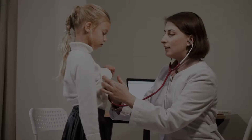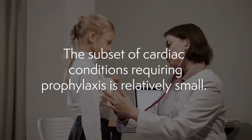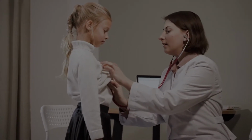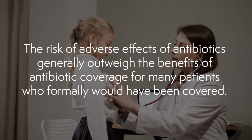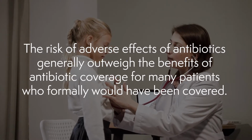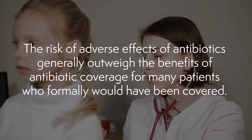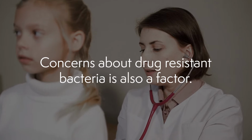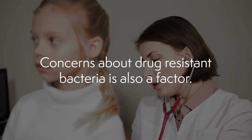Point number 1. As I mentioned, the subset of cardiac conditions requiring prophylaxis is relatively small. It's now felt, based on scientific evidence, that the risk of adverse effects of antibiotics generally outweigh the benefits of antibiotic coverage for many of the patients who formerly would have been covered. Concerns about drug-resistant bacteria is also a factor.